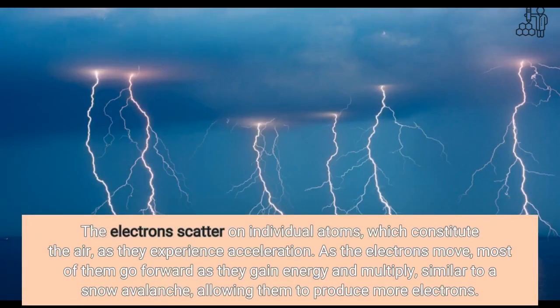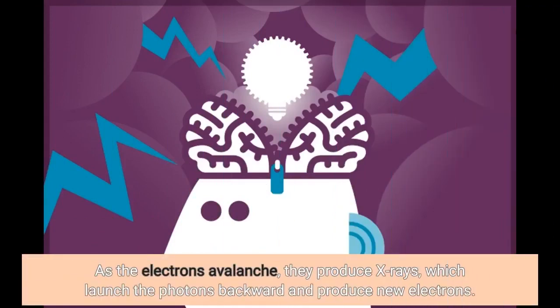The electrons scatter on individual atoms, which constitute the air, as they experience acceleration. As the electrons move, most of them go forward as they gain energy and multiply, similar to a snow avalanche, allowing them to produce more electrons. As the electrons avalanche, they produce X-rays, which launch the photons backward and produce new electrons.